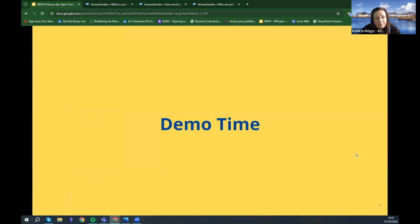So it's demo time. I'm now going to give a live demo of some OER repositories and tools. And let's hope there's no technical difficulties, because Evi's been doing a great job of turning the slides for me. So I have to do it myself now. And then once I've done my live demo, Evi will discuss some other repositories and platforms.